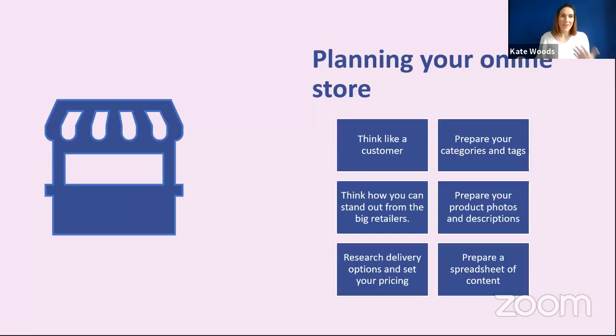So we're ready to go. We've got our admin. We're now thinking, okay, what do I do? The first thing I would say when it comes to planning your store is think like a customer. And this is a real biggie for you guys, because you are professionals and you know your industry so well, and you know the product so well and what's in them and why it's important that it's in them, it can be really easy to just assume that people know those things.